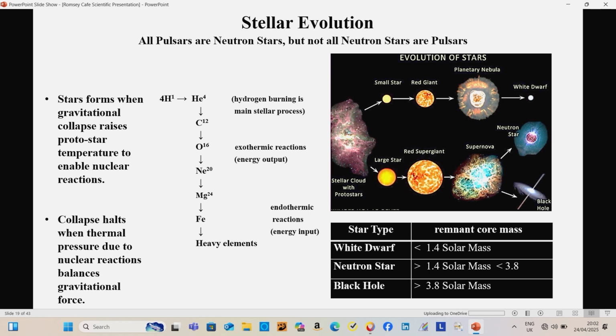So if we take our star, it'll end up as a white dwarf. There won't be a bang, and calculations show that if a star has a mass greater than 1.4 times that of the Sun, it'll end up as a neutron star. And if the mass is greater than 3.8 times the mass of the Sun, it'll become a black hole. When that explosion occurs, it happens when we start going from an exothermic reaction, because when the nuclear reaction goes from hydrogen to helium, energy is emitted. But once we work our way through the various elements, we'll end up trying to produce iron, which is an endothermic reaction, meaning it wants to collect energy from the star, and therefore that causes it to collapse.